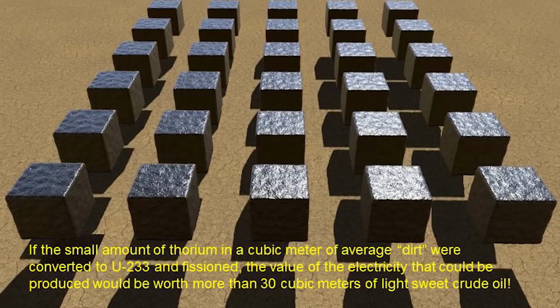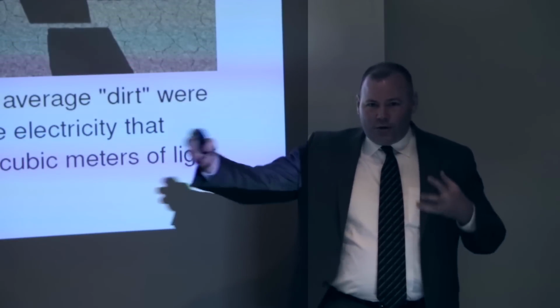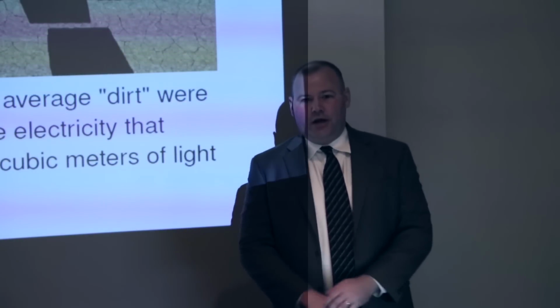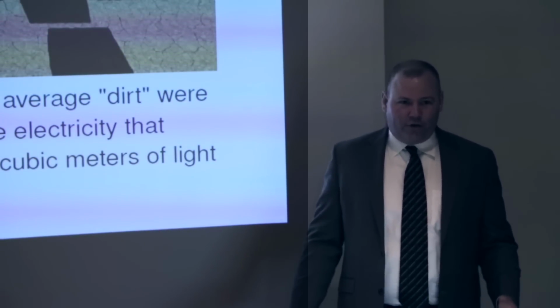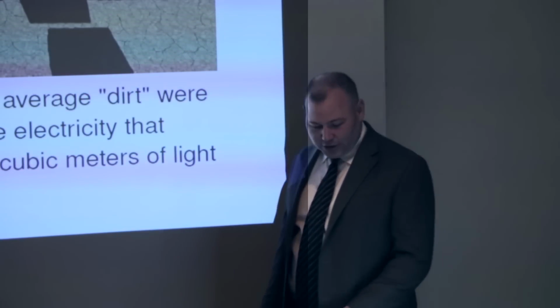So this is like taking any worthless piece of dirt anywhere in the world and turning it into a multiple of the finest chemical energy resources we have. I mean, that's absolutely amazing. That's something that just completely changes our paradigm about relative national wealth and resources and so forth. That means worthless pieces of dirt become potential energy mines. Now, good news is we don't have to mine average continental crust for thorium. There's lots of places where nature has already pre-concentrated thorium in much greater concentrations than this.